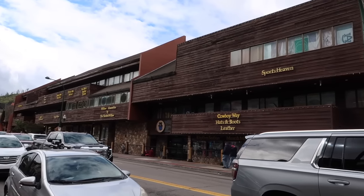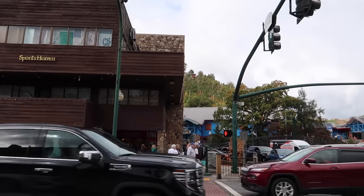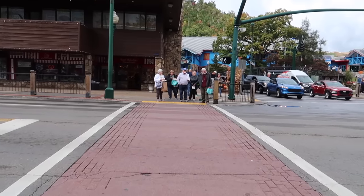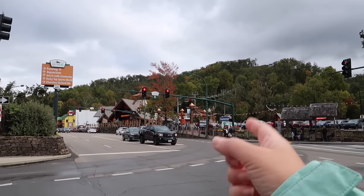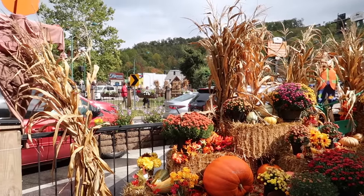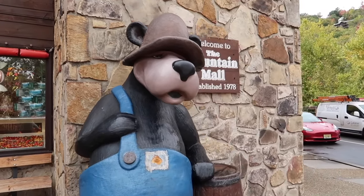Across the way is Mountain Mall, so we're gonna cross this very busy road, of course, once the stoplight allows it, and go over there. Okay, here we go. Across the way is Anakeesta, which we did last year at this exact time. Really enjoyed that. So many pretty fall decorations in Gatlinburg. Wow. Look at this bear here. This is a cute photo op.